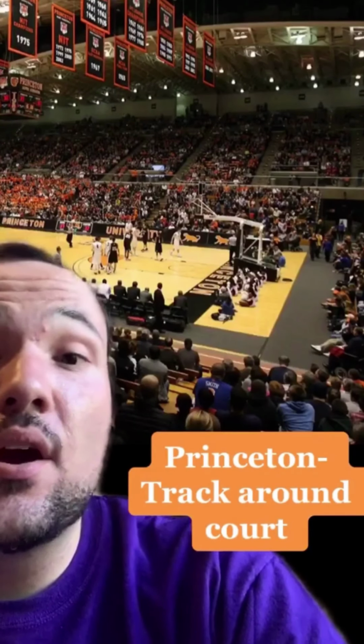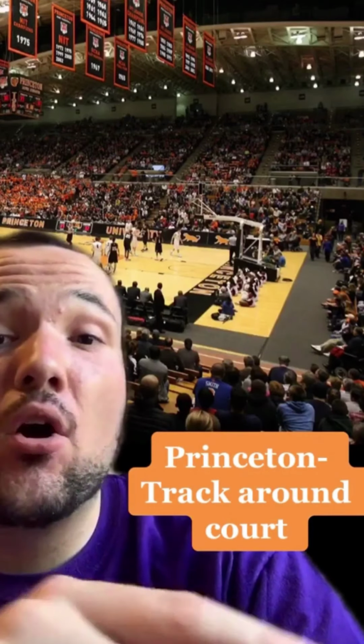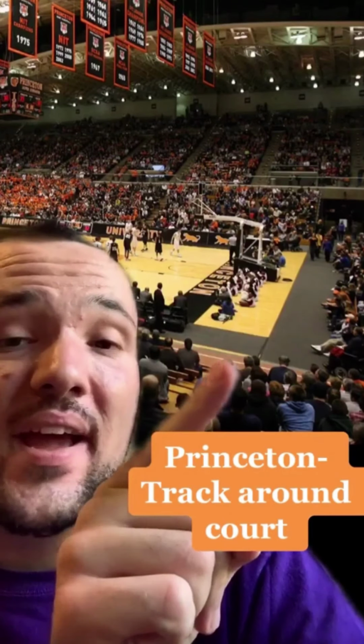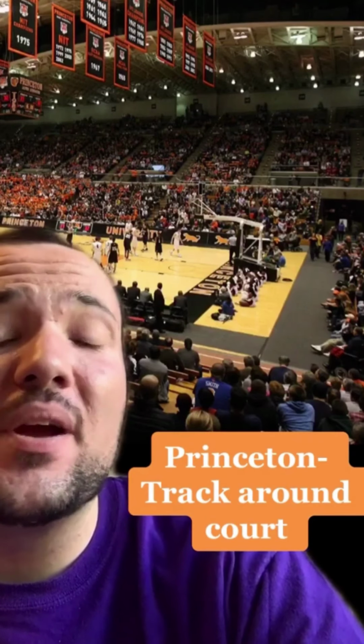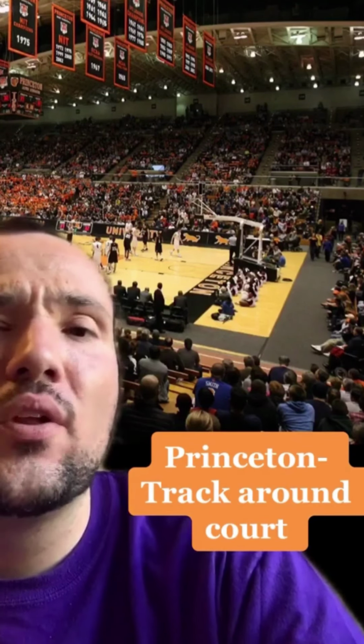Princeton also uses their arena for track, so they have a track all the way around the basketball court. You can kind of see it right here. It's in between the seating and the court, so I'd imagine it makes the arena feel a lot bigger than it actually is, and it just makes for a cool and unique look.